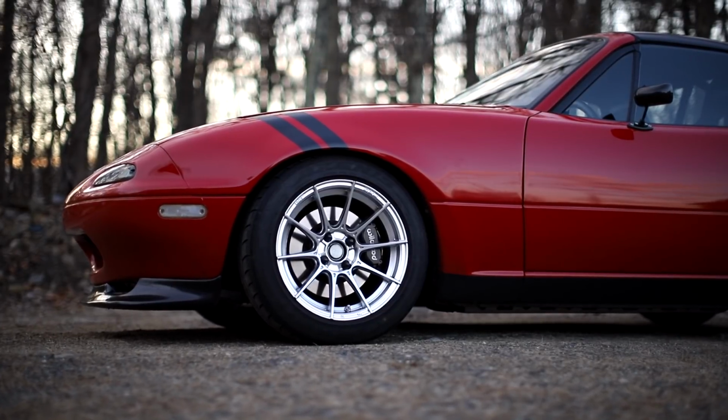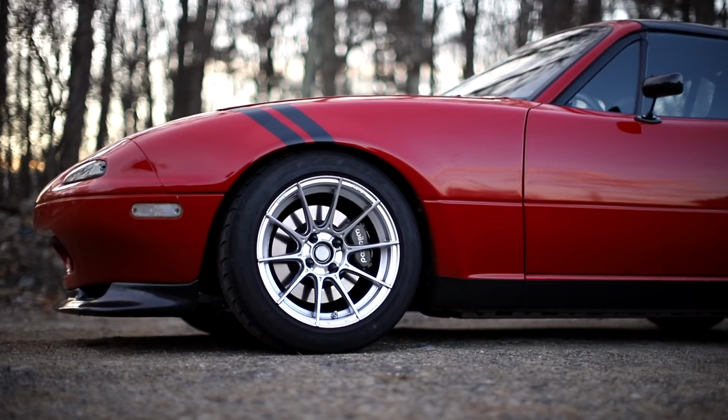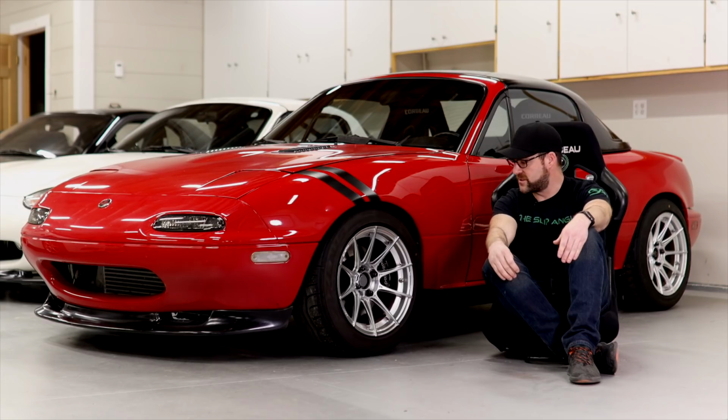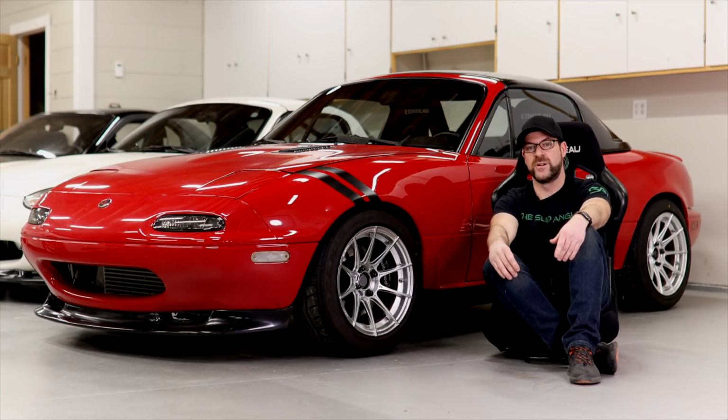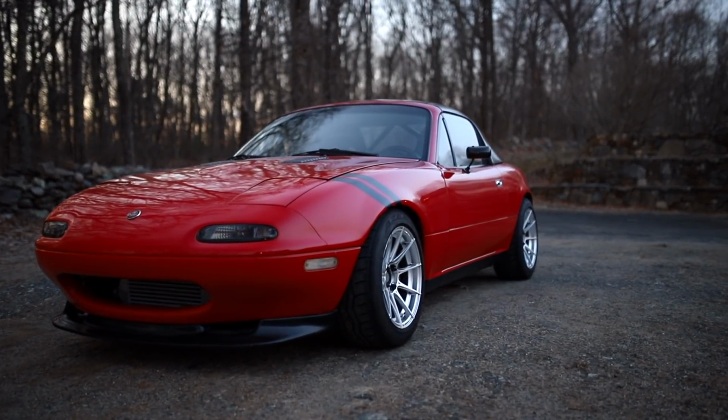There's no point going fast if you can't slow down. So what I did was a big brake kit made by Wilwood, a very common upgrade for Miatas. It's 4-piston Dynapro calipers in front, stocks in the rear for now. I will eventually, I think, upgrade to either a set of Wilwoods in the back or a set of NB sport brakes.